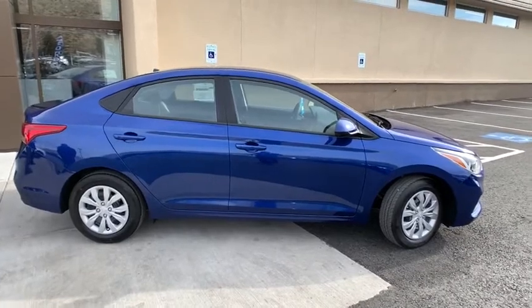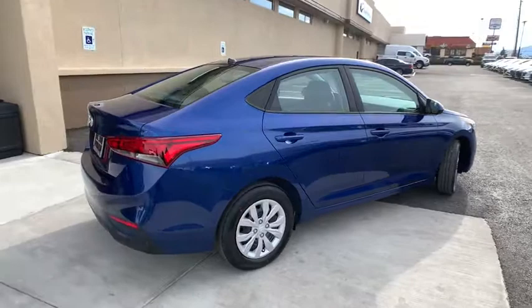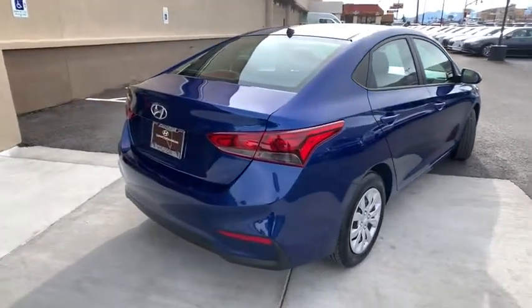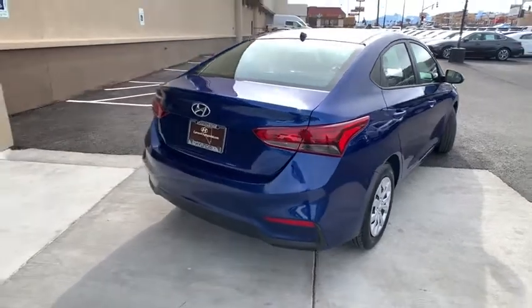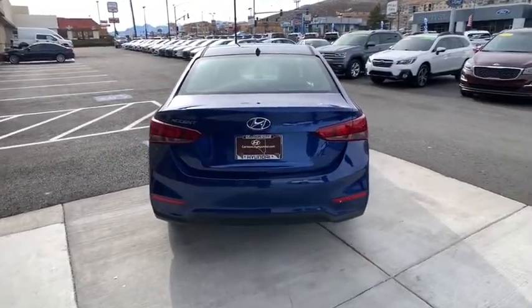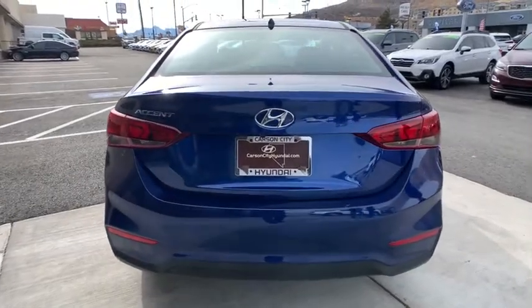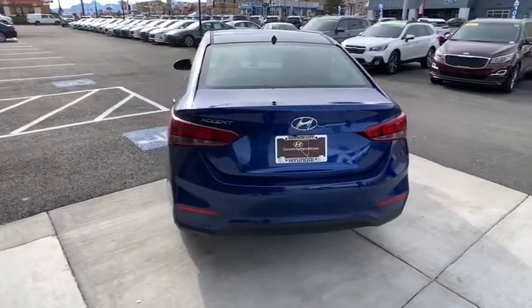Traction control, dual airbags, power steering, trip computer, electronic stability control, security system, rear window defroster, power windows, overhead console, brake assist, panic alarm, remote keyless entry, tachometer, front bucket seats, cloth seat trim, front reading lamps, tilt steering wheel, driver vanity mirror, passenger vanity mirror.